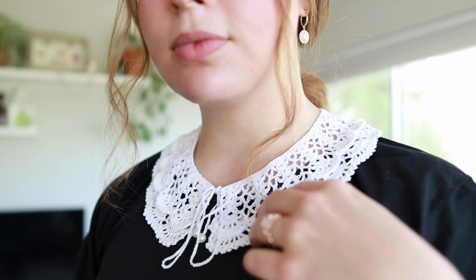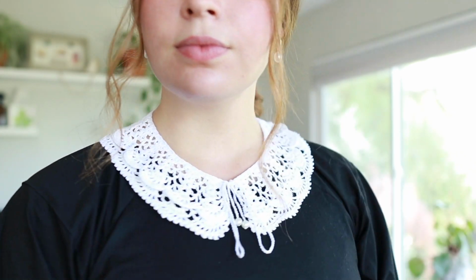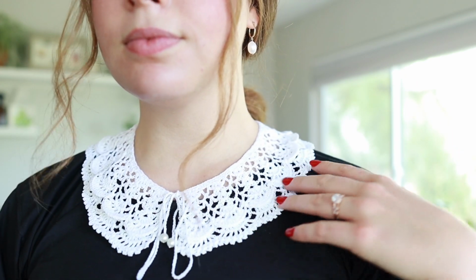All right, this next look is on the complete opposite end of the spectrum. We're going super classic with this beautiful crochet collar that my grandmother made for me. She actually made me a couple, so I'm really, really excited to style them for the upcoming fall and winter season especially, but I really wanted to try one on this dress, à la the Honorable Ruth Bader Ginsburg, may she rest in peace.